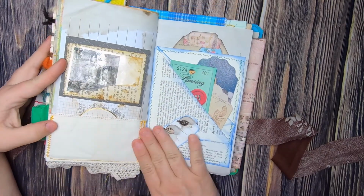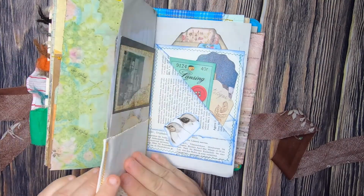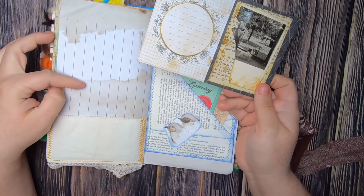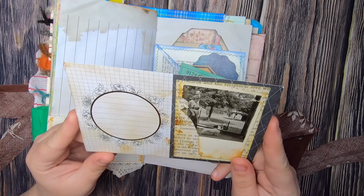And the fabric pocket continues onto this side. I actually just looped it over to make a double pocket. And the coffee dyed paper has lines on the back. And then this is a journal card.